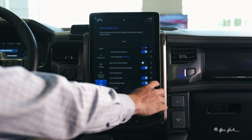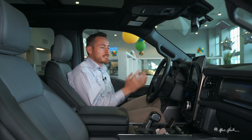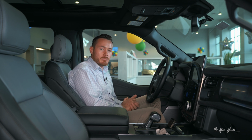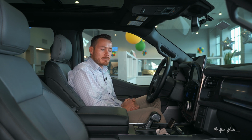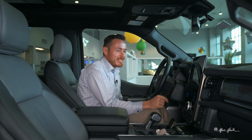Coming on down, of course, I've got driver alert. This one has always been here. It's a lot of fun. Basically what it is, a coffee cup. You know, if you lean outside of your lane too many times, it's gonna tell you, hey brother, you might need to stop and get a cup of joe because you're falling asleep. So that's a great one, love that.